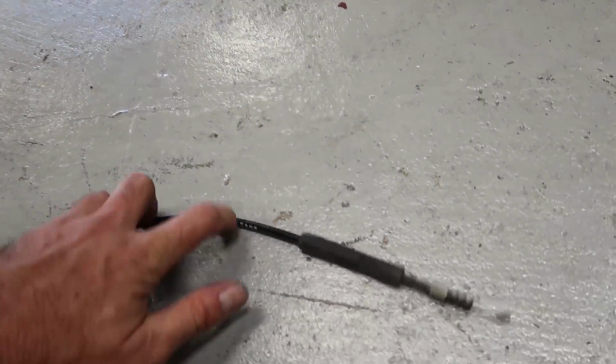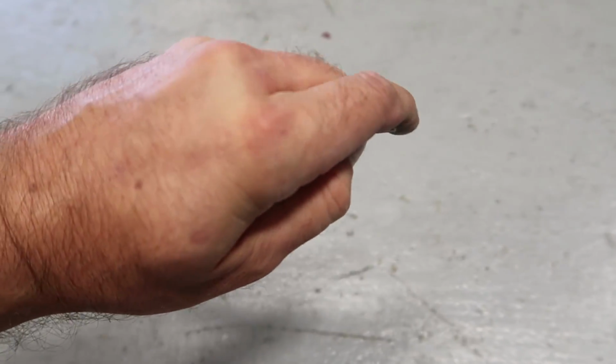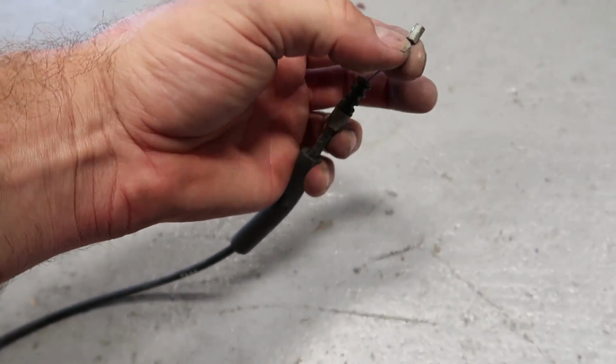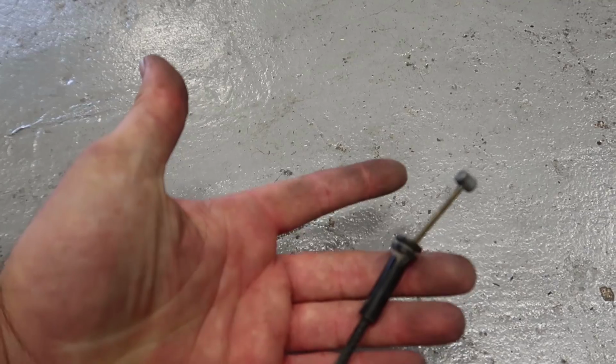And then at either end you have a connection that goes into the latch. So this is, you know, a pressure connection. Just when you pull the cable, it pulls this and releases the latch. And then on the latch side you have this.